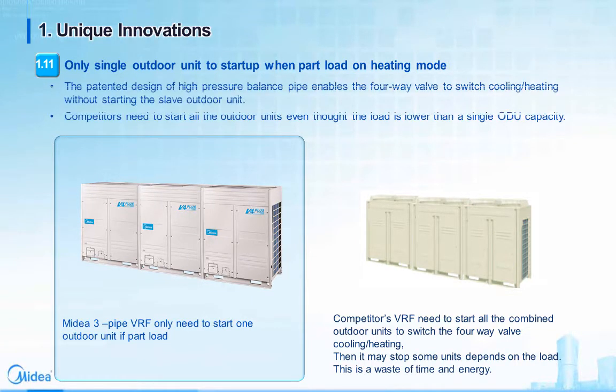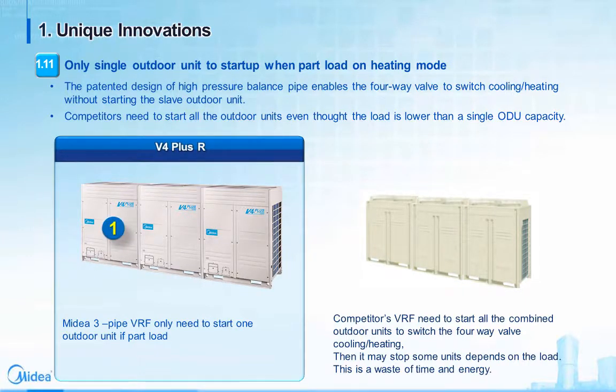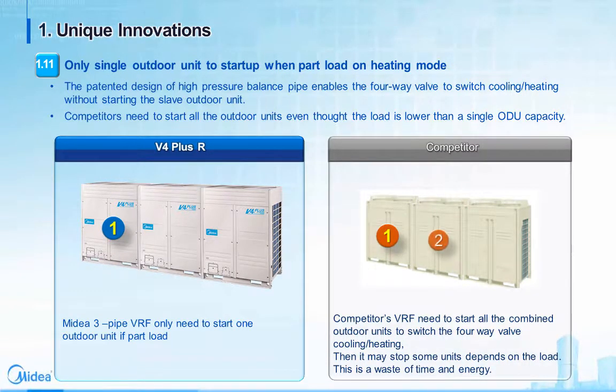On conventional heat recovery VRFs, all modules need to be running when the 4-way valve switches the system to heating mode, even if the current demand is less than the capacity of the master outdoor unit. The V4 Plus R series, however, uses a high-pressure balance pipe between the outdoor units, which allows the 4-way valve to switch the system between cooling and heating modes, even when the slave outdoor units are not running.